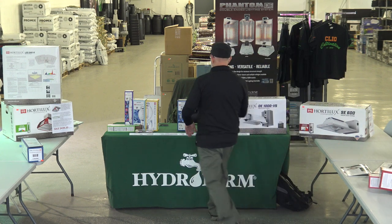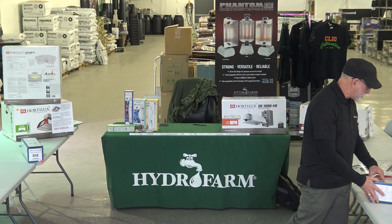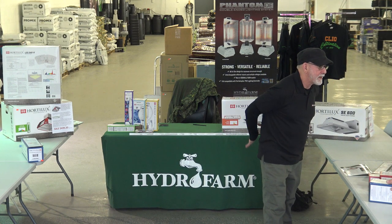No, the daylight blue doesn't have much of one at all. It's a different type of technology, but there is a peak. Right. There's a little bit of a peak in the green, I'm sorry.